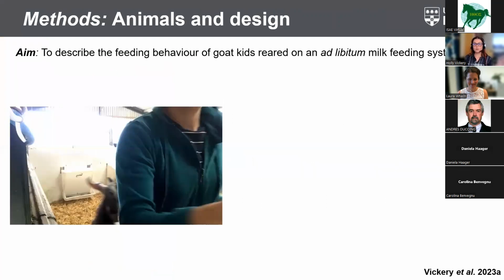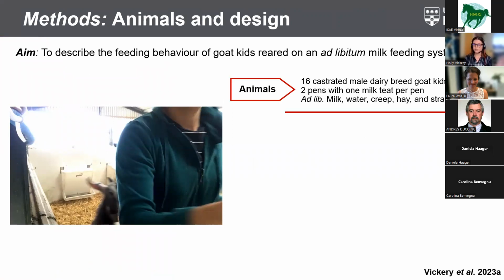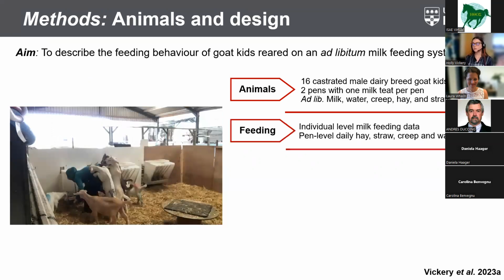So in terms of the feeding behaviour, we want to describe the feeding behaviour of goat kids reared on an ad lib milk feeding system. So I had 16 castrated male dairy breed goat kids. They were in 2 pens and they had 1 milk teat per pen, ad lib milk, water, creep, hay and straw. And this was chosen to be reflective of commercial conditions. In terms of feeding, I was able to get individual level milk feeding data.